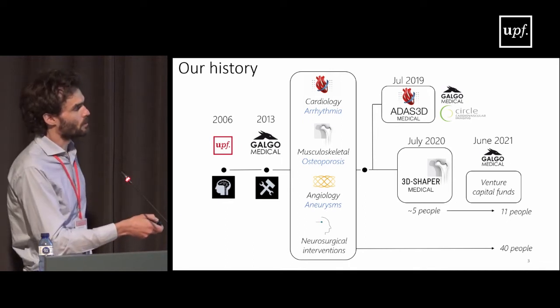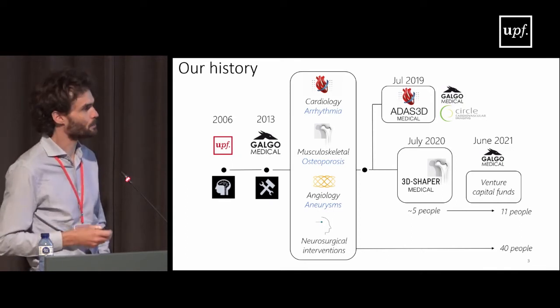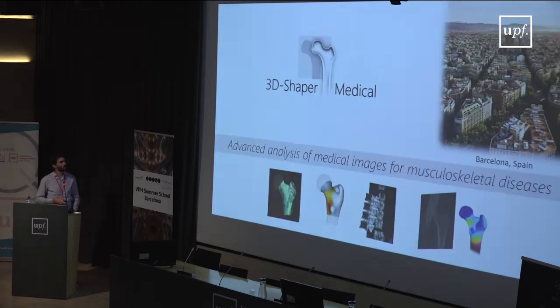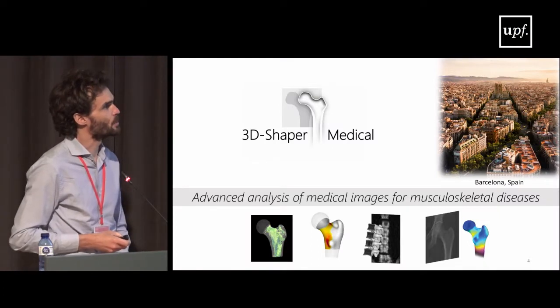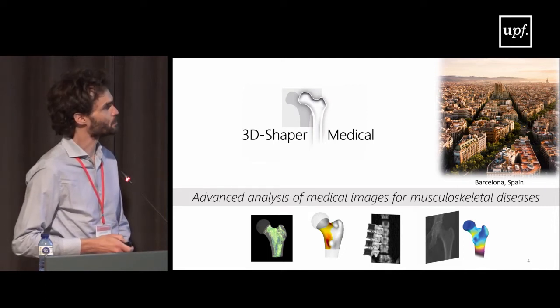So the company has grown a lot. We are now 40 people in total, if we include people at Galgo Medical, ADAS 3D Medical, and 3D Shaper Medical. In my company, we had always been 5 to 6 people working on bone imaging, and now we are a team of 11 people. Today I will focus on our activity at 3D Shaper Medical, which is also a company based in Barcelona, and here the focus is musculoskeletal diseases.